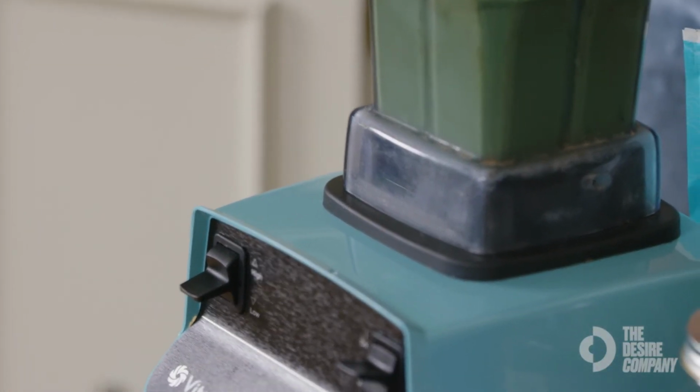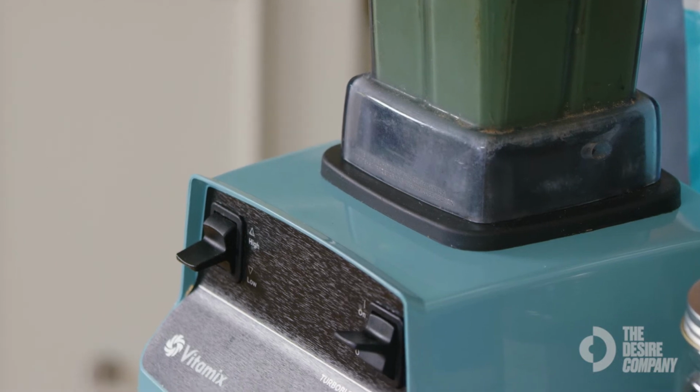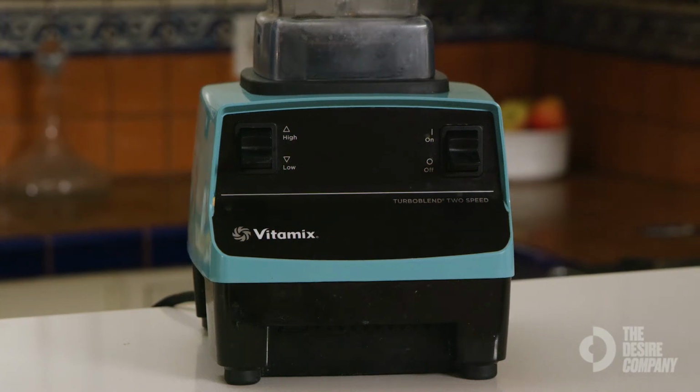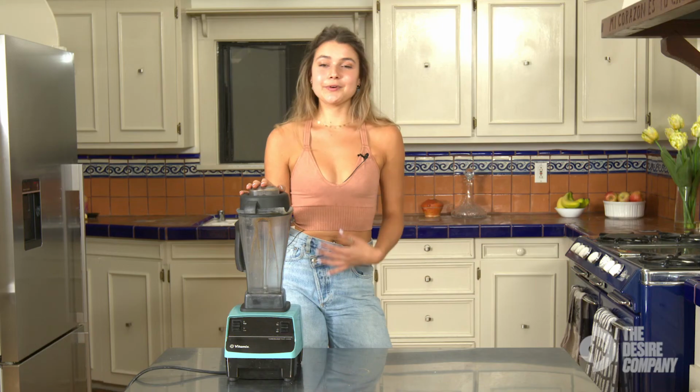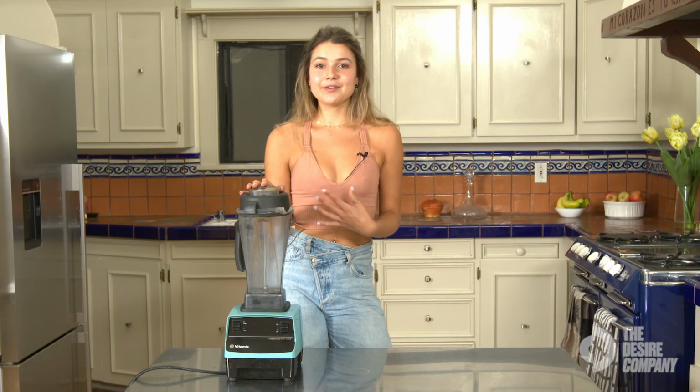So I would recommend this to any home chef that is looking to get a little more creative with maybe blending up a new soup or creating a nut milk or almond milk, or just simply for your everyday smoothie or protein shake.